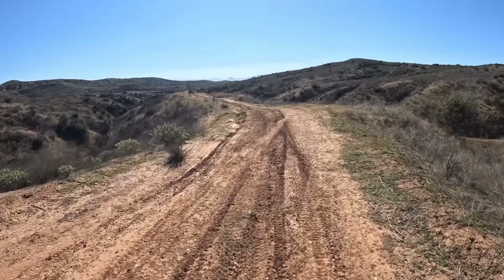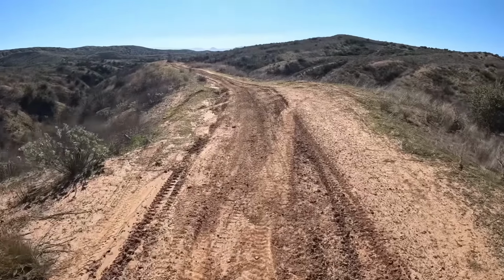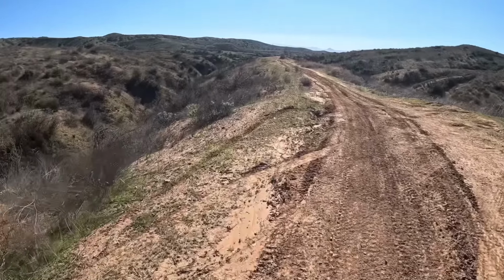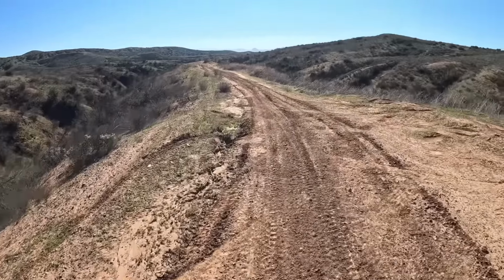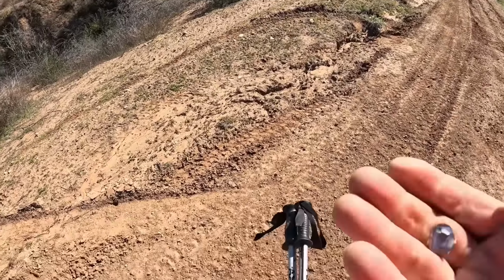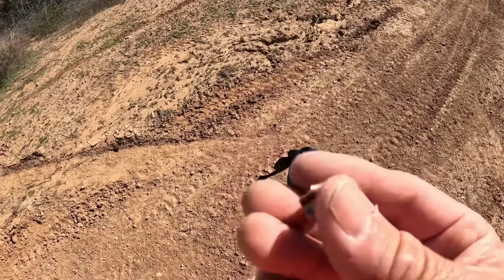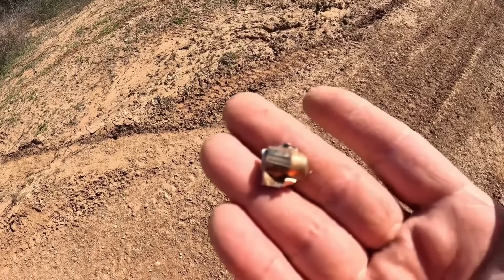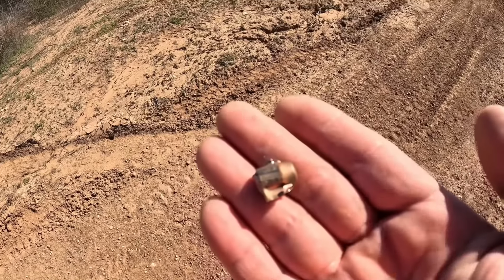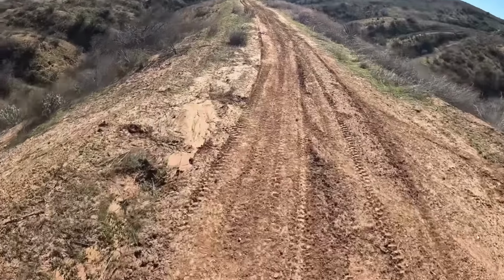Oh. Guys, I'm over here walking. I gotta turn around now because I want to film this part of the video. My bandana's laying back here. I'm always losing bandanas. Anyways, I thought I saw a piece of gold on the ground, and look at this. It's a bullet. Let's grab the bandana and get back on the road.